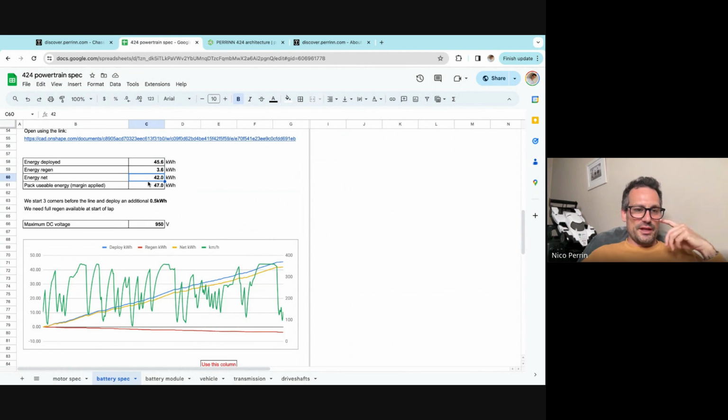On top of that, we're adding what we call some margin. We cannot build a battery that's exactly 42 because a battery needs a little bit of energy at the top and bottom that we don't really use, just so we don't go into the extremes of the battery cell. So we are going to need a 47 kilowatt hour battery. The voltage is dictated by the type of motor we are using, so we cannot go over 950 volts.